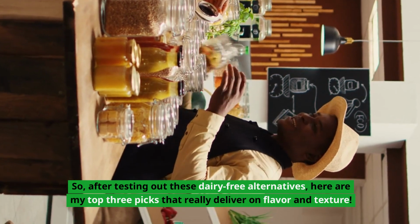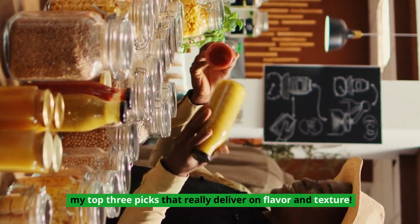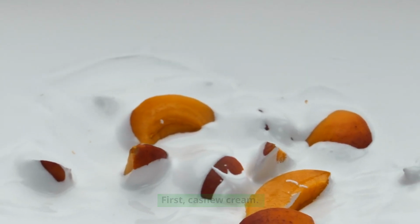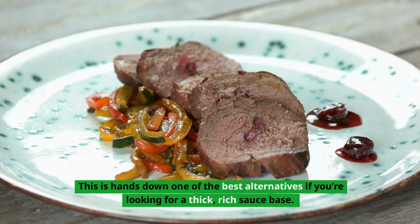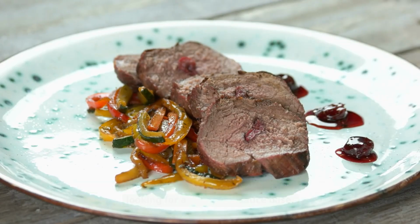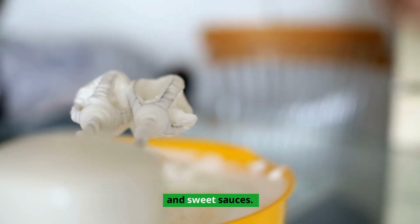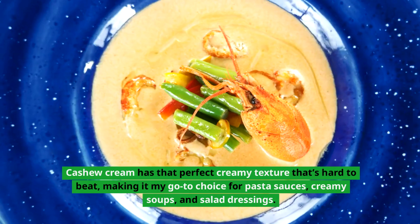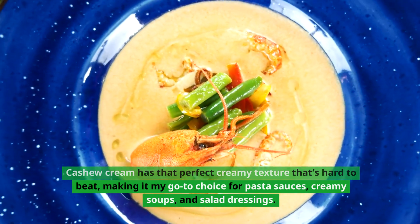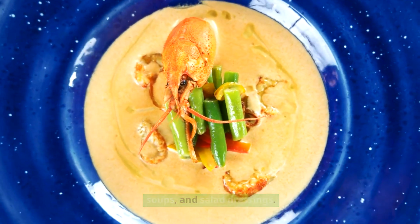So, after testing out these dairy-free alternatives, here are my top 3 picks that really deliver on flavor and texture. Cashew cream. First, cashew cream. This is hands down one of the best alternatives if you're looking for a thick, rich sauce base. It's versatile, easy to make, and can be used for both savory and sweet sauces. Cashew cream has that perfect creamy texture that's hard to beat, making it my go-to choice for pasta sauces, creamy soups, and salad dressings.